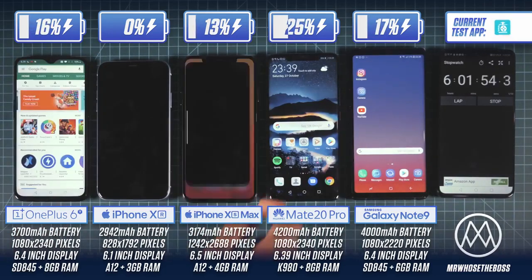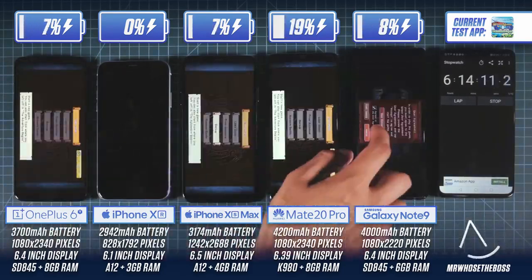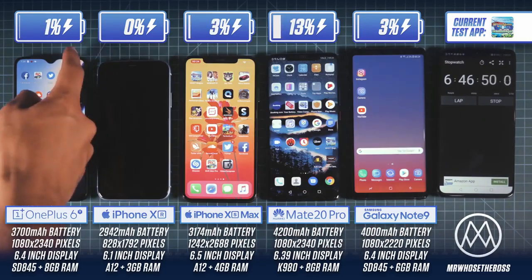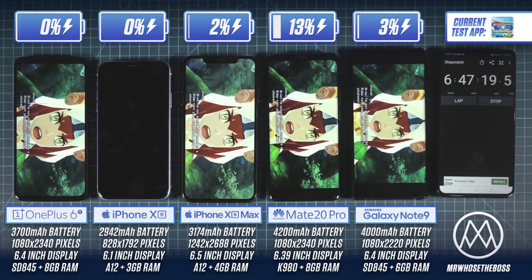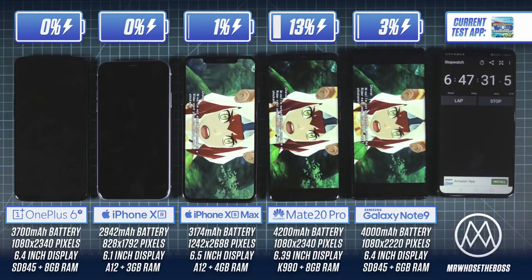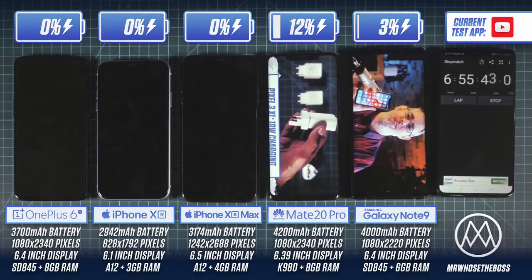As we near the end of the test, I'm just going to speed up the timer to finish it off quickly, but notice that the OnePlus 6T and the Galaxy Note 9 have lost a massive chunk of battery here. Whether that's the gaming or the video compression, I'm not too sure, but either way, it puts the iPhone XS Max ahead of the OnePlus 6T. Mind you, that's hardly an insult. iOS 12, which is what that phone is running on, is very efficient when it comes to battery management, and the same can be said for the A12 Bionic chip that is powering it.